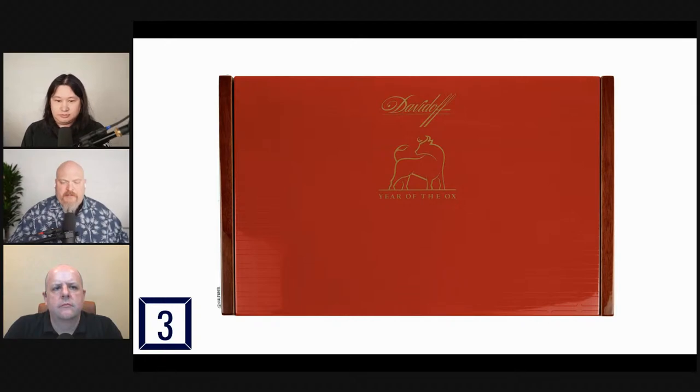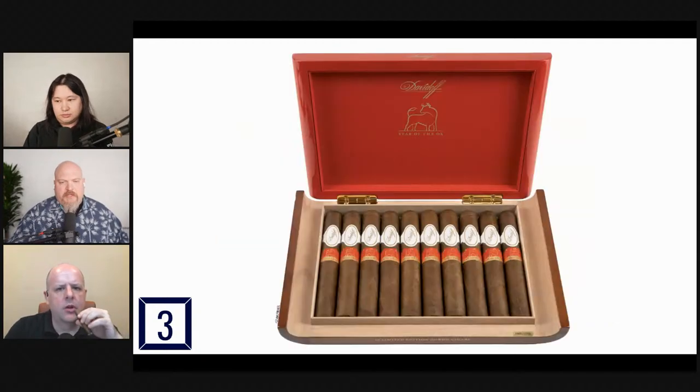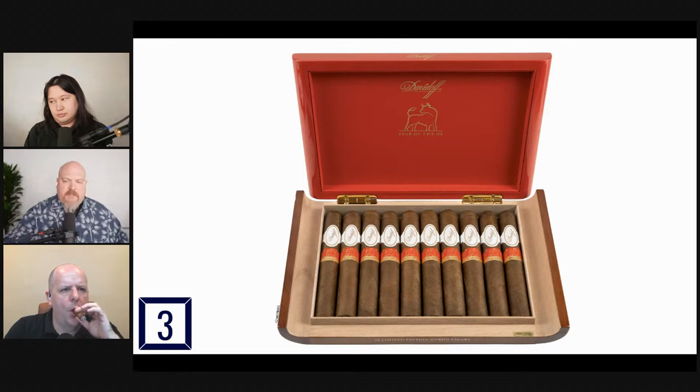It's the Davidoff Year of the Ox, which is the newest edition in their Chinese Zodiac calendar series. Basically, every year they release a different cigar based around the Chinese zodiac calendar. This year is the Year of the Ox, and they're always the same color, gold and red.